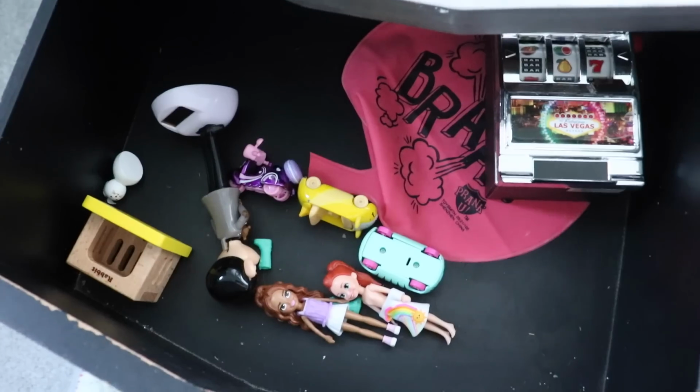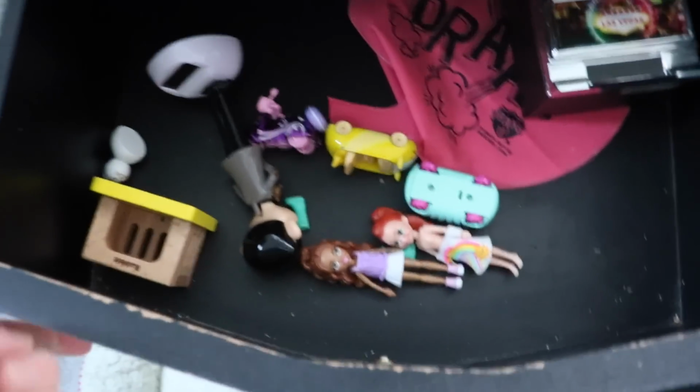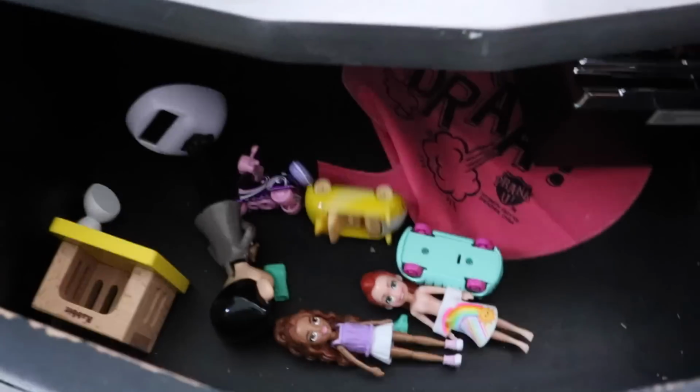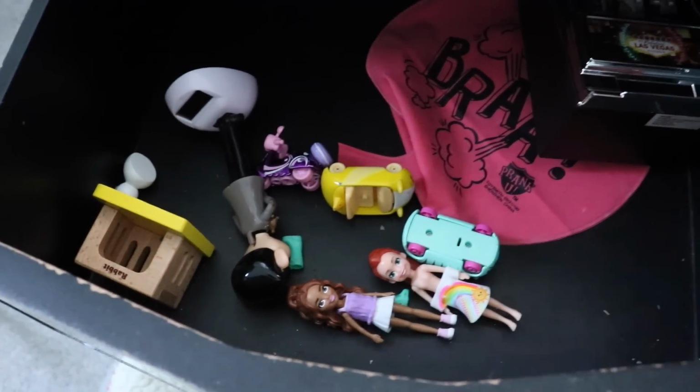Don't worry, guys. My daughter has plenty of toys, even in the bottom part of this cabinet down here, which I did not declutter today. I'll just show you. So many toys. So don't worry, she's got plenty, but that is so much more manageable. And these are the toys that she really enjoys playing with the most.